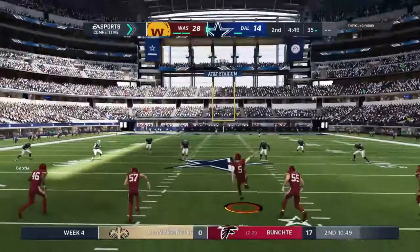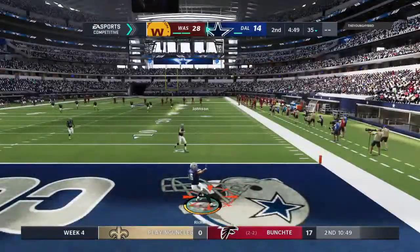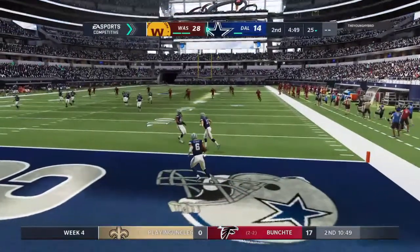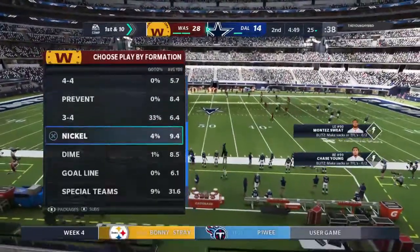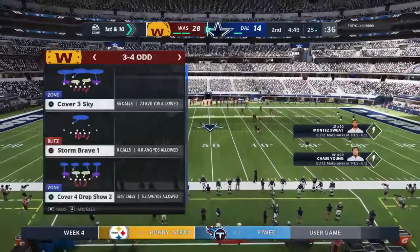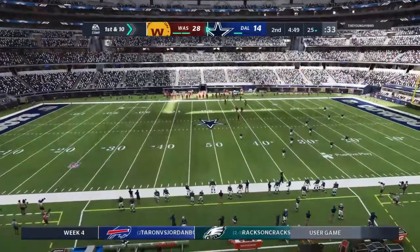The kickoff team on the field now as they will send this one away. Fair catch made at the 25-yard line. The Cowboys take over, first and 10 at their own 25-yard line.